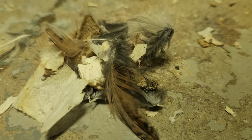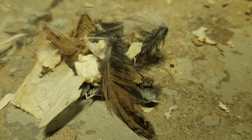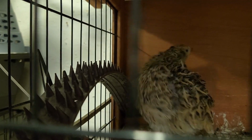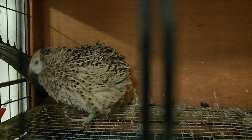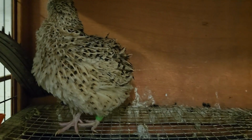So this week I came home to a sad sight. One of my quails, the girl in the dog crate, had been attacked by a critter, and all that was left of her was part of her body and all these feathers all over the floor. It was a super sad day. I've not had a predator in where they are, which is a carport. The other girls were very agitated when I got home. I knew something was really wrong.